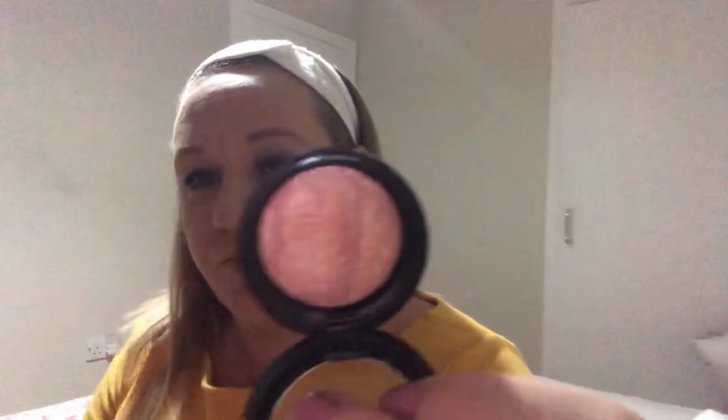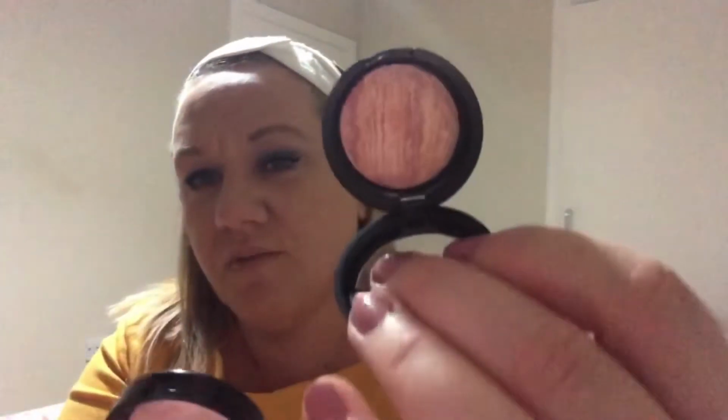Sunset Glow is quite pretty. Look at that, wow, it's popping on the screen. And this is the Honey Lavender. They're both pretty, aren't they? I think I might go with that one.